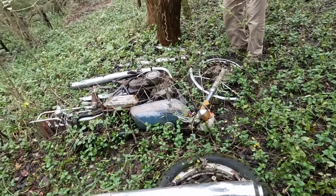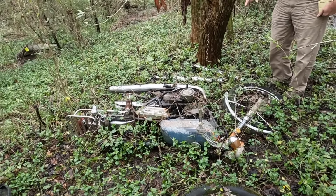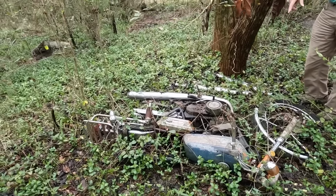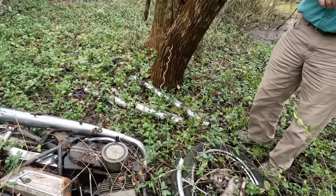You see, when I first started racing in the vintage series, I raced a YR5. And I bought this one for spare parts. But then I swapped to an RD350.